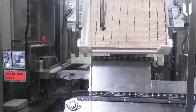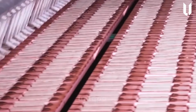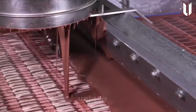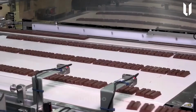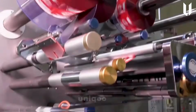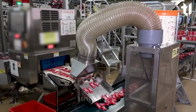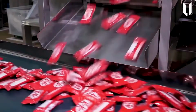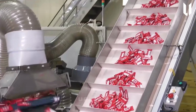In the mixing and molding stage, the chocolate and wafer layers are combined using specialized machinery to achieve the perfect balance and texture. The bars are then shaped, cut, and cooled in temperature-controlled chambers to ensure consistency. After cooling, the bars are wrapped in sustainable packaging designed to preserve freshness. Quality control measures, including visual inspections and advanced tools like X-rays, ensure every KitKat bar meets exacting standards. This dedication to precision and quality has made KitKat a globally beloved chocolate treat.